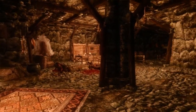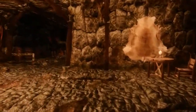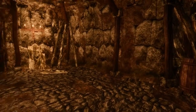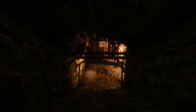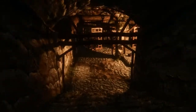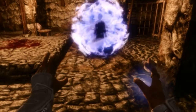Yeah, this looks really, really nice. The light levels in here are good. Not too light, not too dark. This looks really nice. Ow. Let's see. Did we try the Frost Witch yet? I think we did. We're going to have to move on to some bigger characters pretty soon.